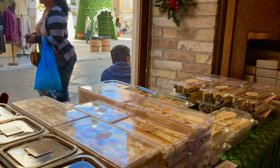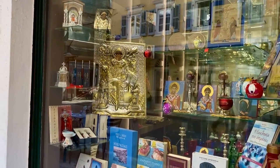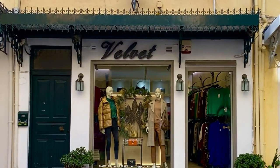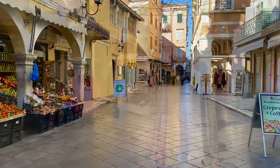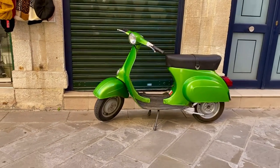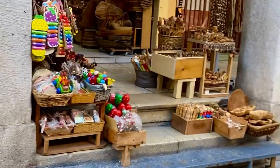Marshmallow with almonds and wow, that is amazing window. Wow, that is beautiful. Look at the art there. I love those handmade kitchen utensils store there.